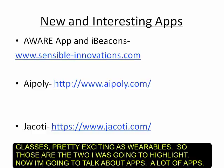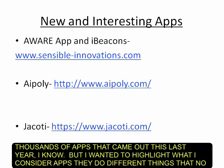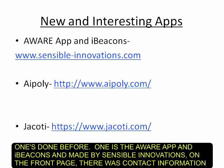Now I'm going to talk about apps. There are thousands of apps that came out this last year, I know. But I wanted to highlight three that I consider unique. They do different things that no one's ever done before. One is the Aware app and iBeacon, by Sensible Innovations.